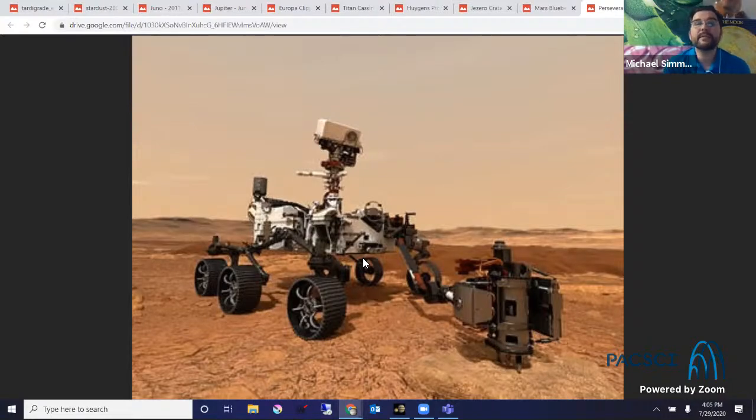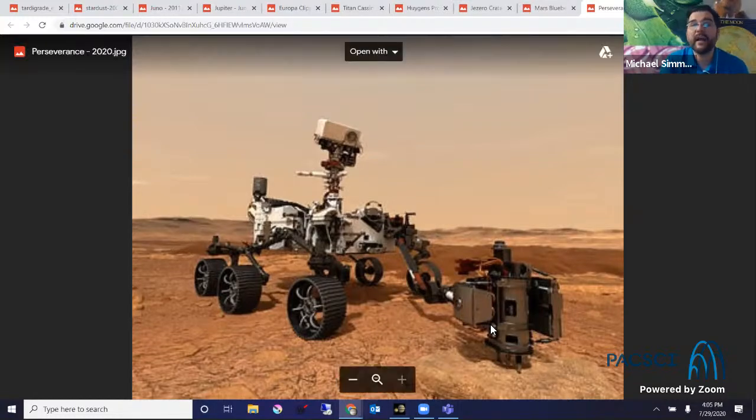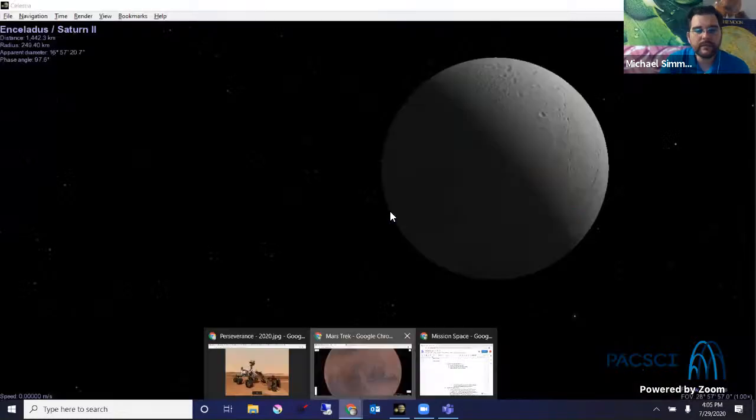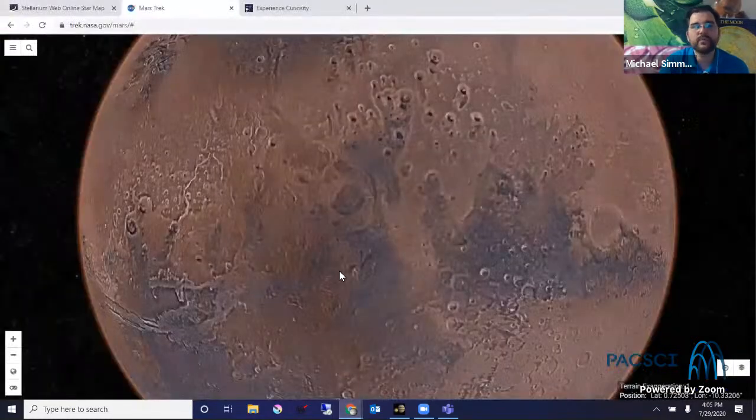Its name is Perseverance, and it is going to explore to see if Mars ever had life. Then it's going to collect some rocks for a future mission to send back. It is going to land on a very special crater called Jezero Crater.